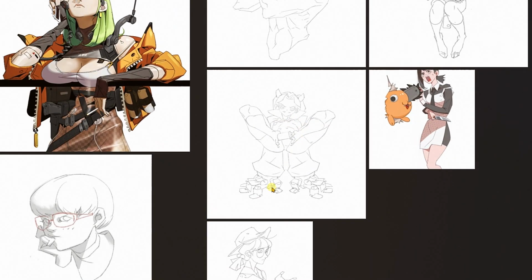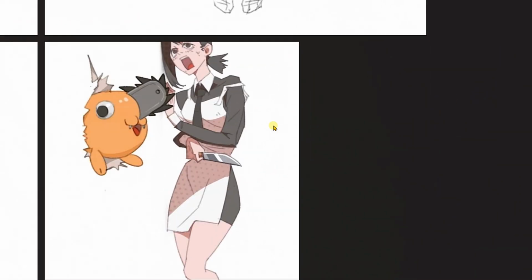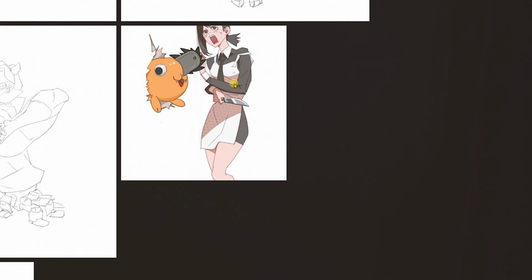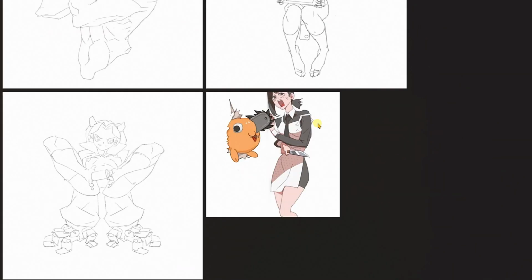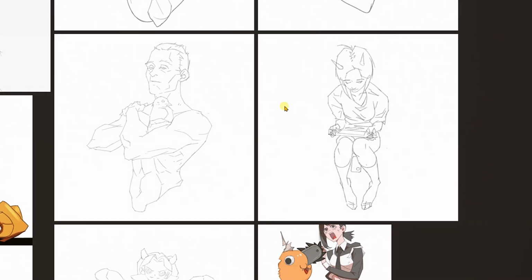So it's either you have her strong hands or her gentle feet. Oh yeah. So here we have Chainsaw Man, and we have this, I forgot her name, Kobeni. She's sort of the panicky character. And yeah, you'll see some doodles like this here and there where it's more fun and playful.